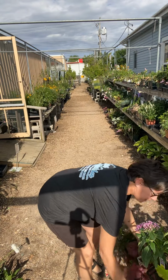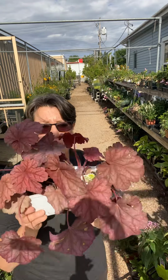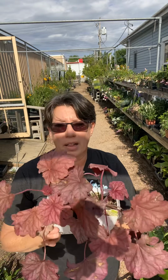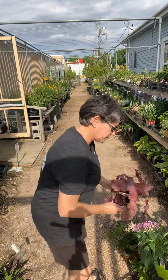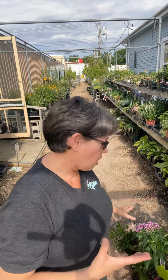And another idea is coral bells. I love the variety of color coral bells can give you in a garden, in a shade garden. These work so well in full shade or in the morning sun with afternoon shade. This is just one color that's out there. There's so many different colors. They are awesome colors. So right now I just want to reiterate, I'm talking about perennials here. So they're going to come back every year, so you don't have to worry about replanting. So all those are shade plants.